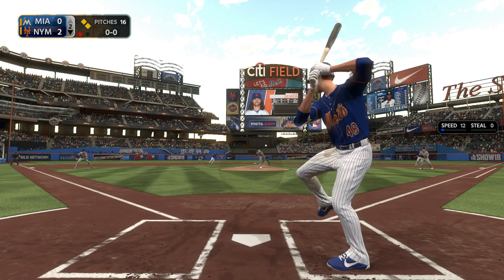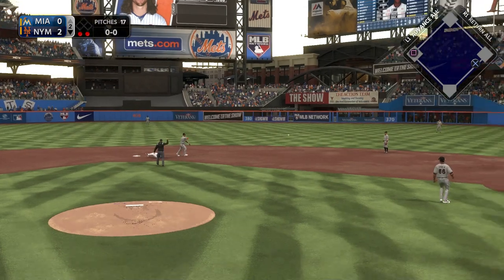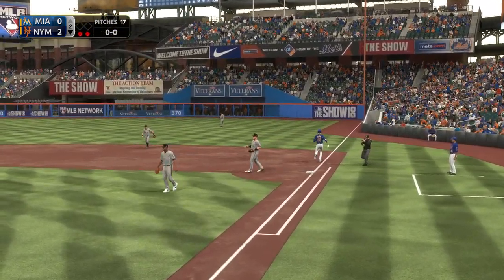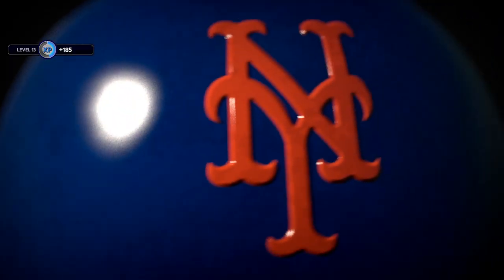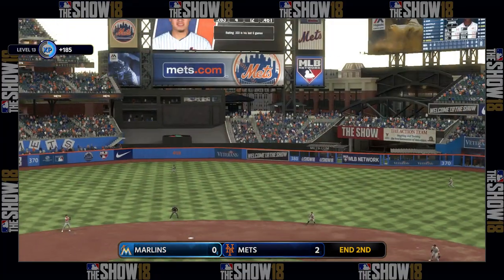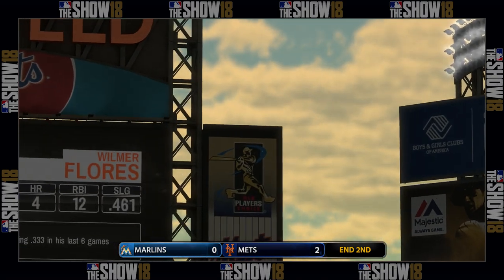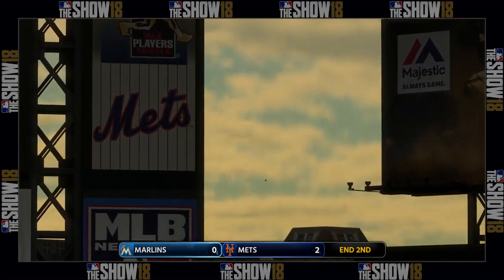Stepping in now, Jacob deGrom. To second for 1, on to first as they get a double play to get him out of the inning. They do pick up a run on this solo shot. It's now 2-0 New York. Well, that was a minor fail.